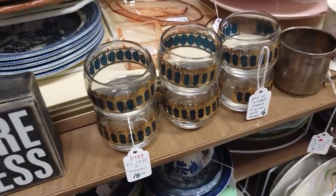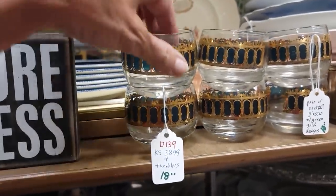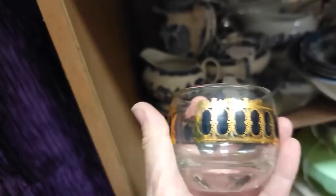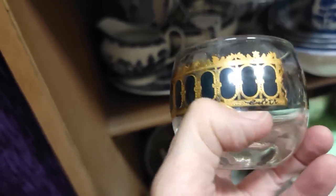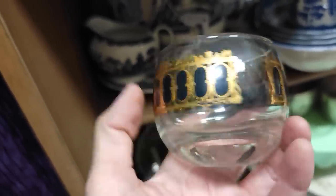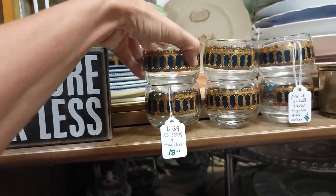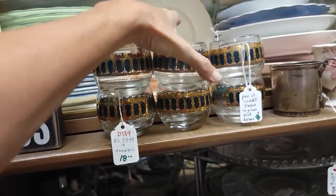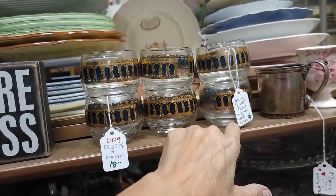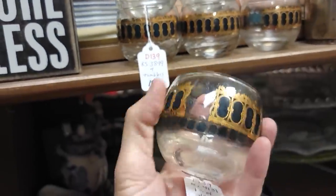Look at these really nice mid-century tumblers. Let me put this down on the ground here and take a look at these. Are they Culver? Let's see if there's a name somewhere. Usually the name's gonna be like, oh, yep, there we go. They are Culver. It's gonna be right there on an edge somewhere. It is a set of, now they're calling it a set of four for 18. Ah, okay. And then they separated out the two that are as is for 10. How are they as is?